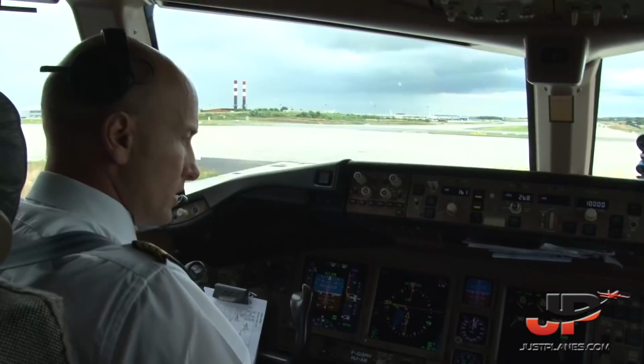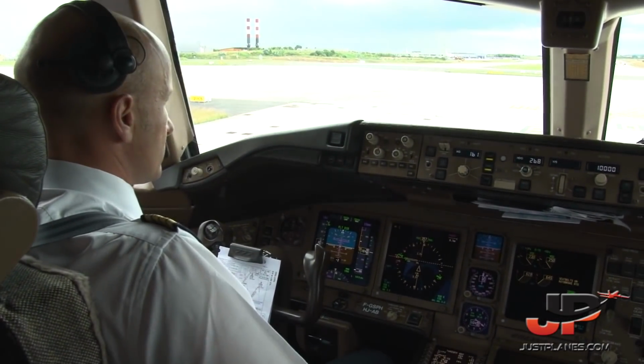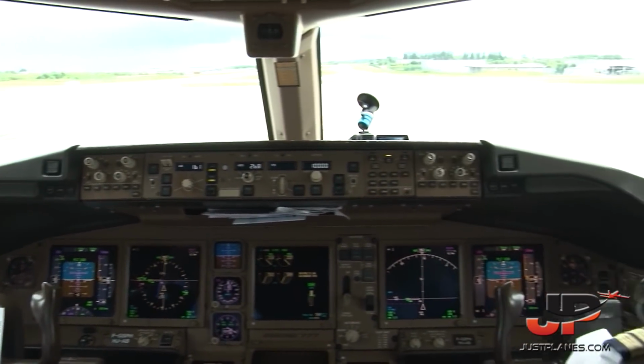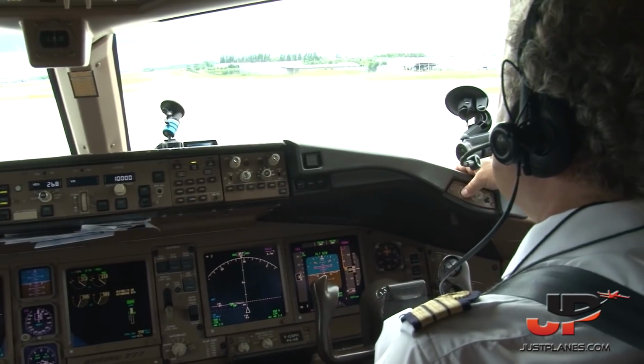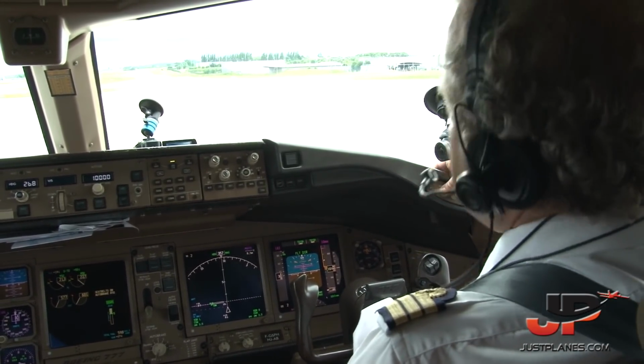Air France 010, taxi to stop Echo 0, contact the ground on 119.75, bye. Ground, good afternoon, Air France 010, Echo 0 for runway 27. Air France 010, hello, straight ahead, Quebec, stop middle 4. Quebec for stop middle 4, Air France 010.